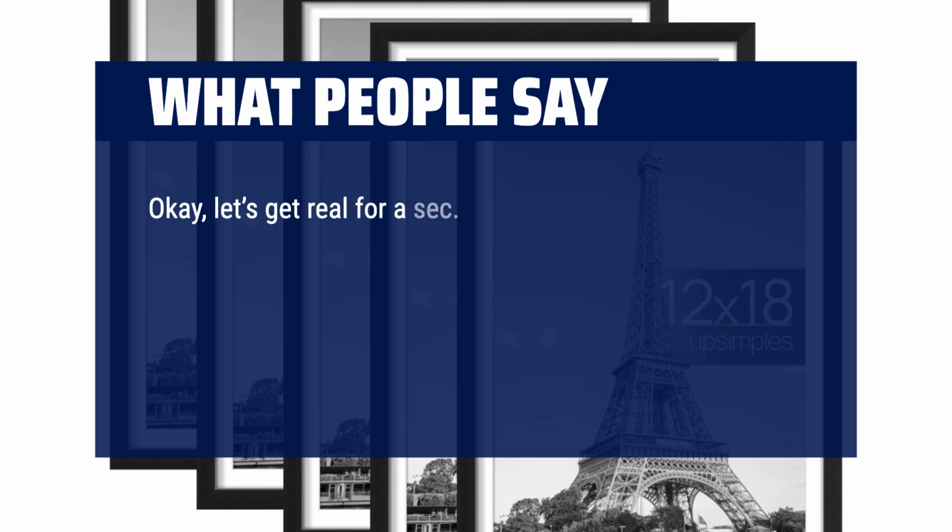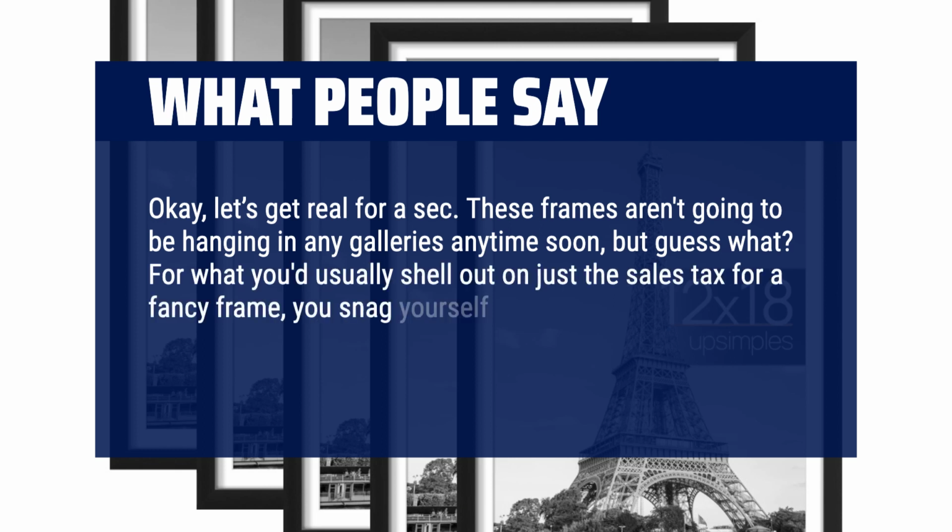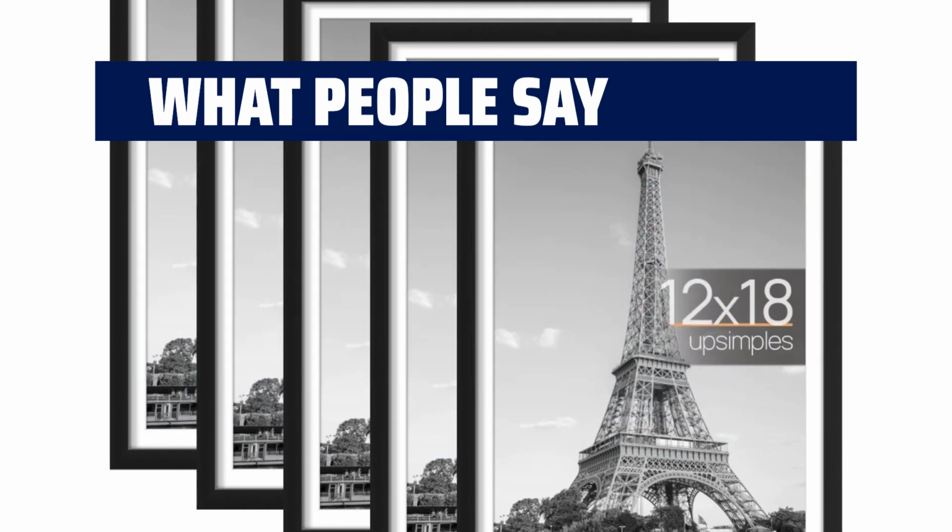Okay, let's get real for a sec. These frames aren't going to be hanging in any galleries anytime soon, but guess what? For what you'd usually shell out on just the sales tax for a fancy frame, you snag yourself 6 of these bad boys. That's a steal if I've ever seen one.